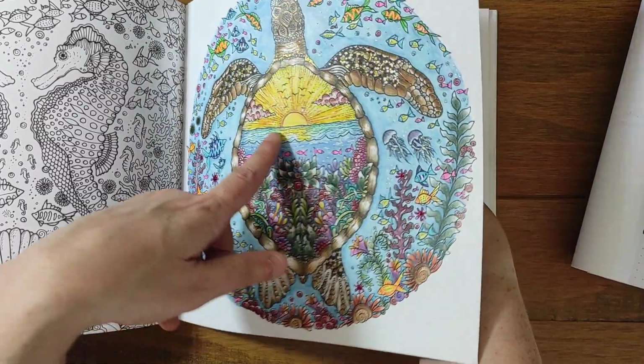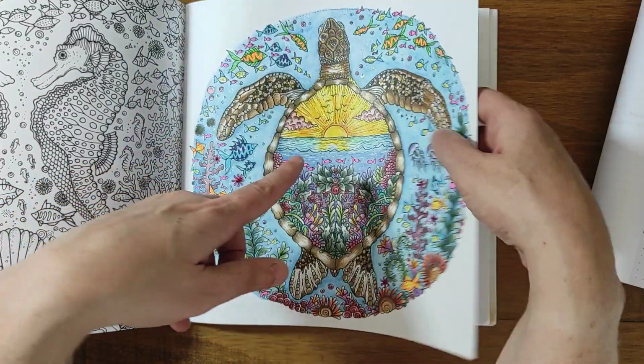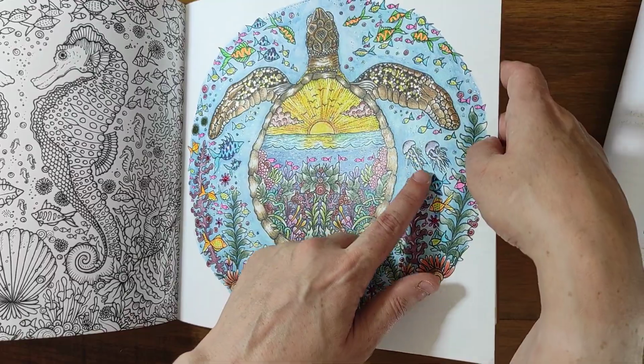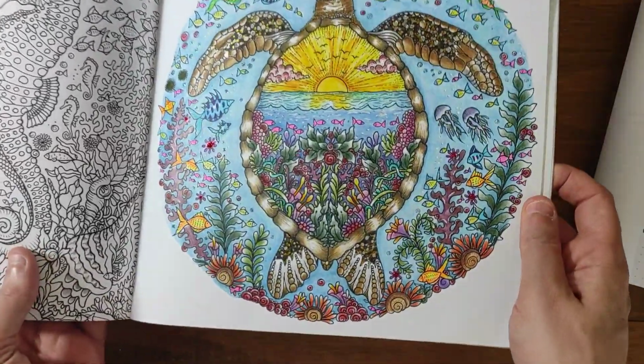The sun, if you can catch it, has some Spectrum Noir glitter brush pens. And then there's some Stickles here and there. There's a bit on the jellyfish. There's some on the bubbles, some on the red flowers.